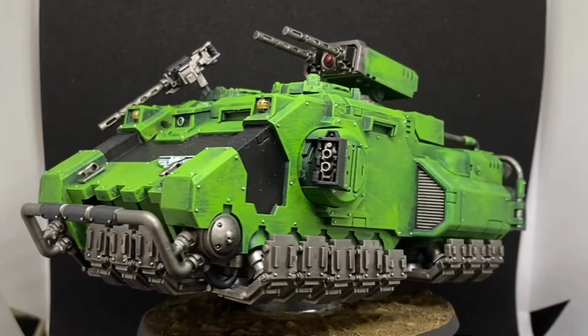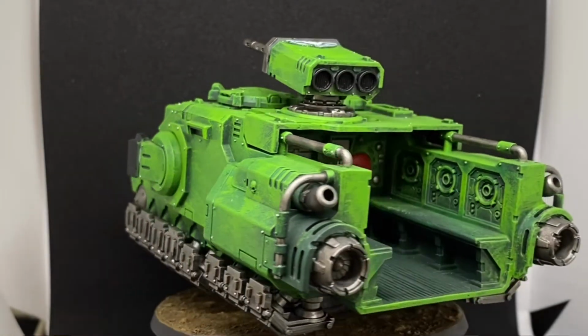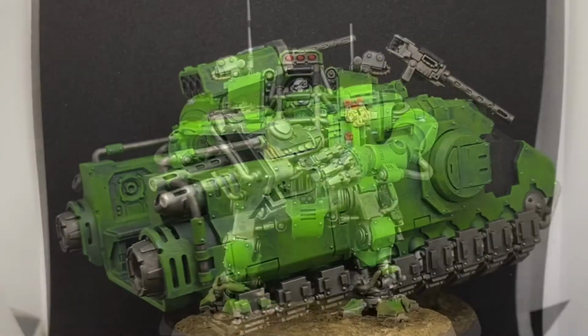Again, the base was the thing that needed to be finished off with this one, apart from a couple of touch-ups, but yeah, it looks good, I think. I like the quick and simple aspects of this.